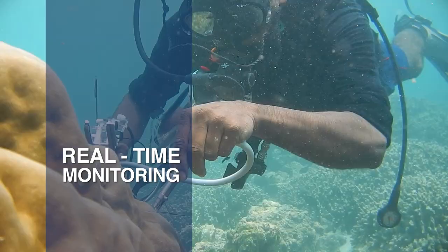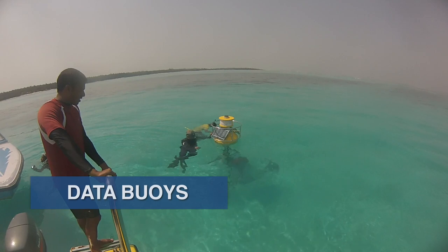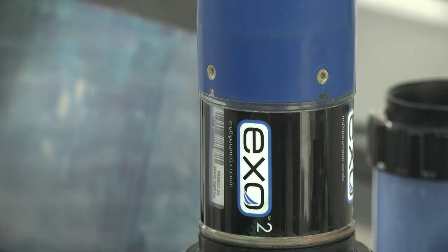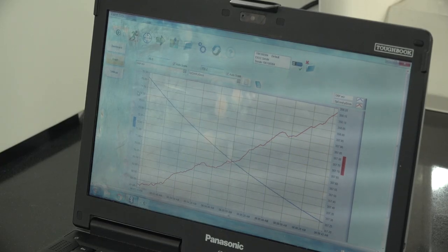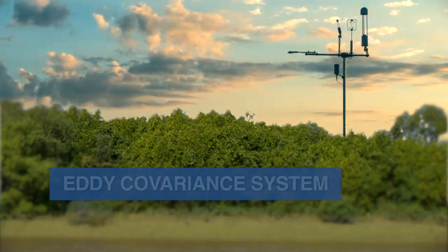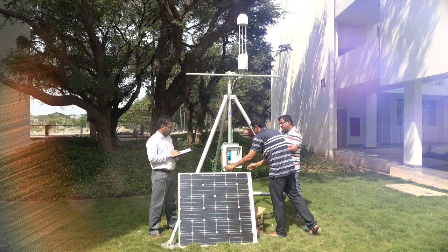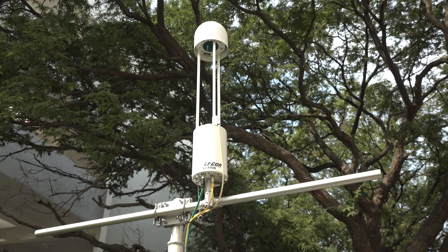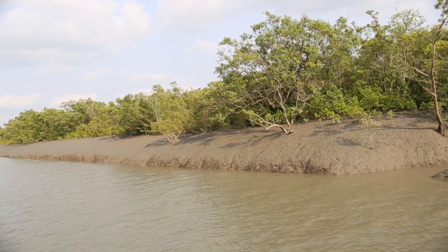Real-time monitoring of coral reef ecosystems of India is being made by establishing data buoys and automated weather stations. This provides data on key environmental variables to monitor the health of coral reef ecosystems. Further, NCSCM has established an eddy covariance system to monitor greenhouse gas emissions at the biosphere-atmosphere interface in real time at Bhitarkanika mangrove ecosystem.